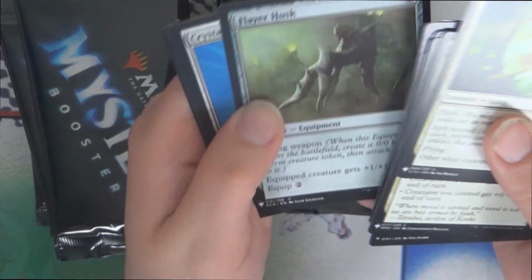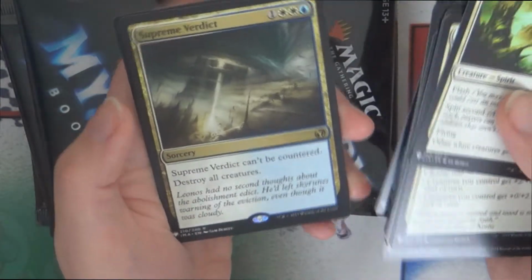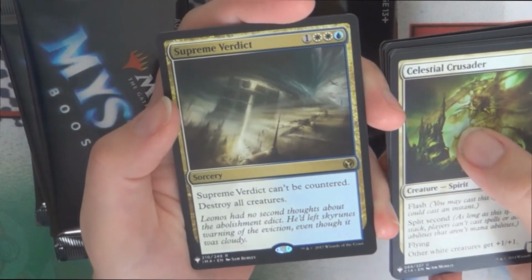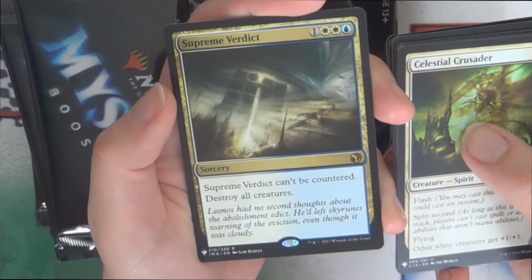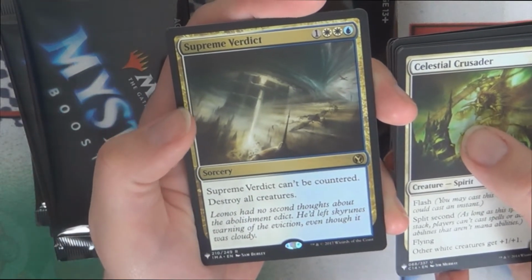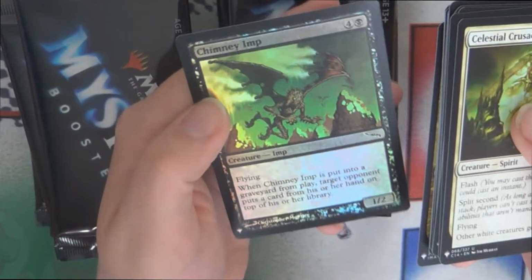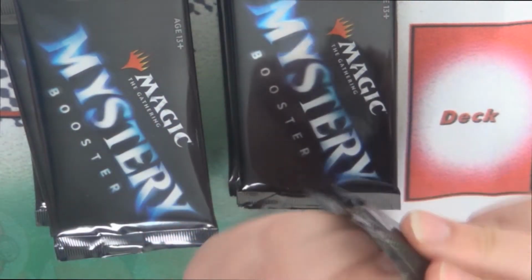You're showing almost only yourself the cards at this point. Sorry. Get real excited about them. We got a Supreme Verdict. For 1, 2 white, and a blue, it's a sorcery that can't be countered and it destroys all creatures. That's mean, I don't like that. I want to keep my creatures. We have a Chimney Imp. He's ugly and I hate him.